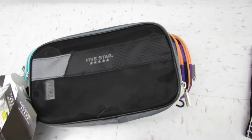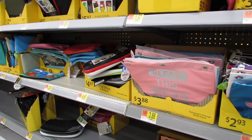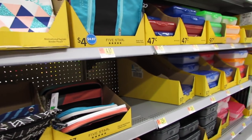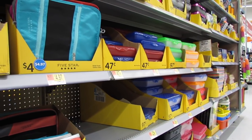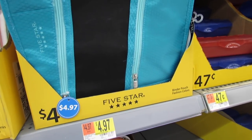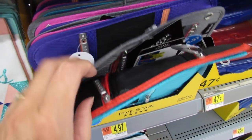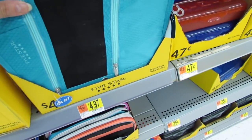This one. And this one. We're gonna keep looking at all these because I know, besides looking at gel pens, pencil pouches are one of your favorite back to school items, and I have to say it's one of the most fun things to look at. Moving a shelf up, we have these 5-star binder pouches in fashion colors, and we have the blue and the black, the gray, the purple, and the pink.